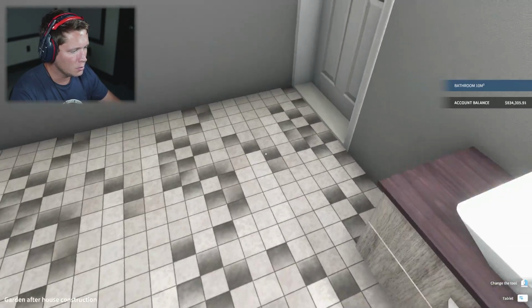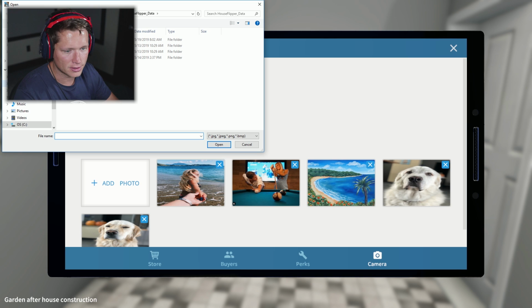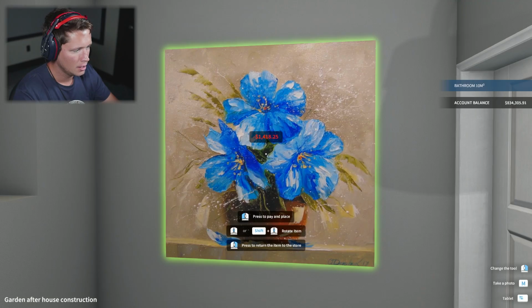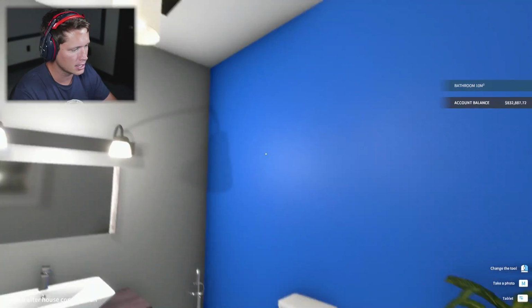We've got that. What could we do on this back wall? What do you do with the bathroom wall? I really don't know. When in doubt, add another painting. That's just what we're gonna go with here. We're gonna go with number 4. All right, gonna make this a big boy. Not that big. I mean, that's pretty cool. That's not bad. Little blue flower painting just to kind of match everything, tie everything together.